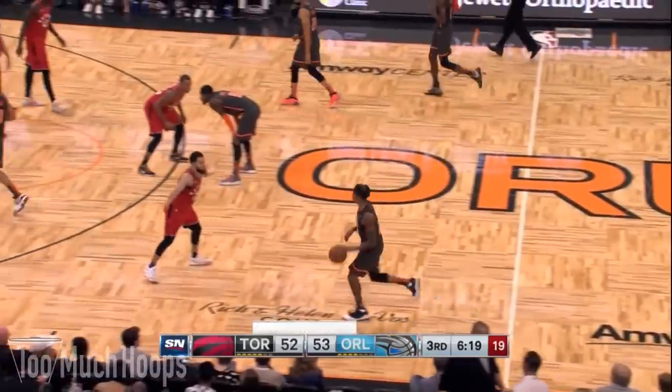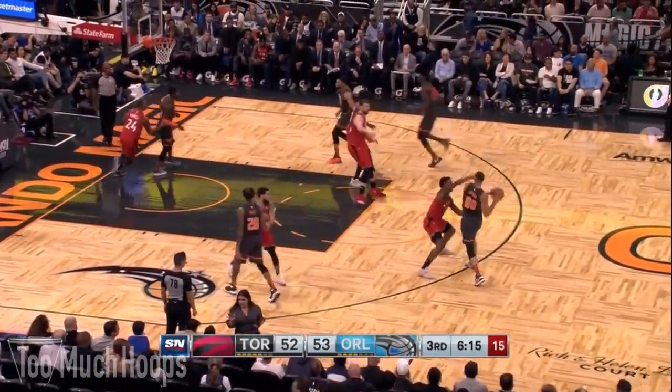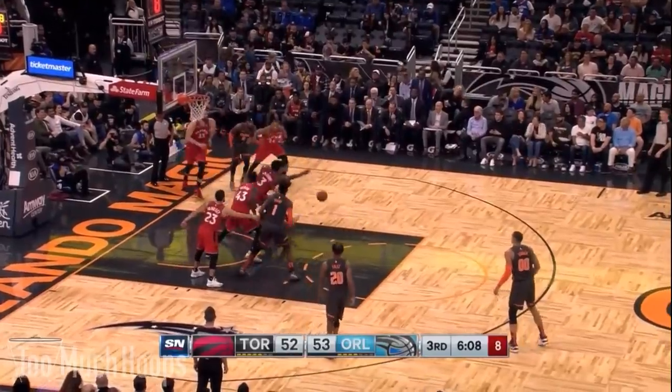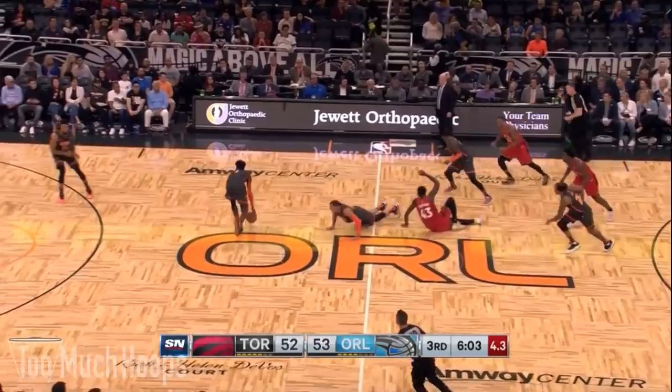Here's some nice perimeter pressure. First Fred on Fultz, then OG on Aaron Gordon. Then Norm gets up on T. Ross, and as Marc Gasol comes over with the double, Ross tries to throw the pass to Khem Birch, who bumbles it. The ball squirts loose, and by the time the Magic can recover it, they're almost out of time. Isaac has to jack up a three.